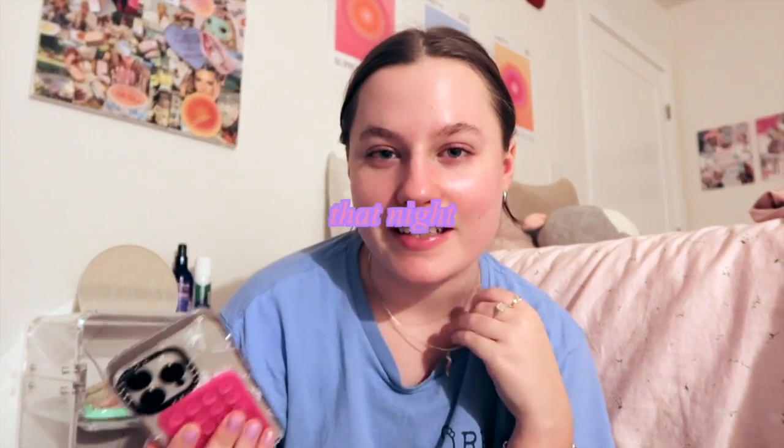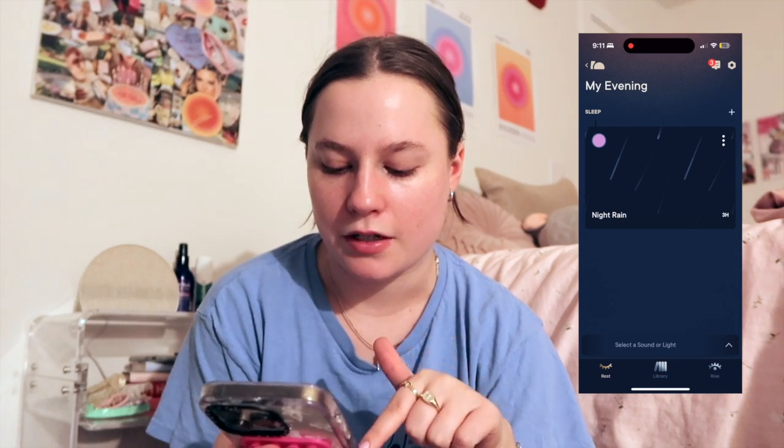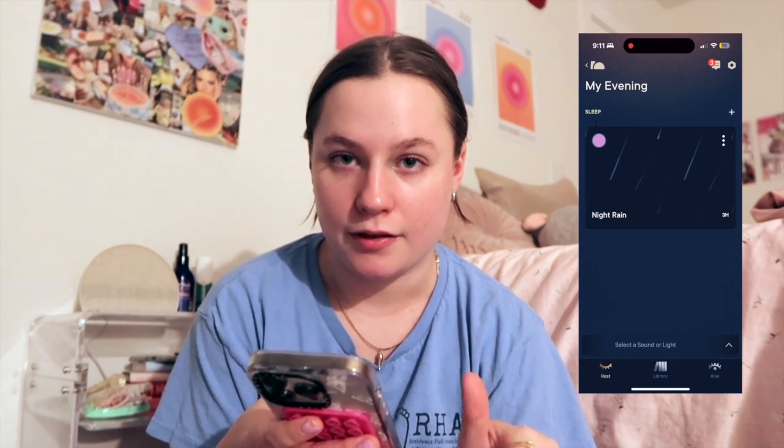It is nighttime now, obviously. I just got ready for bed and I thought we would look at the app and see if we can figure out how to make this thing wake me up at the time that I want to be awake. So this is what the app looks like. On the bottom there's the rest, the library, and the rise section.